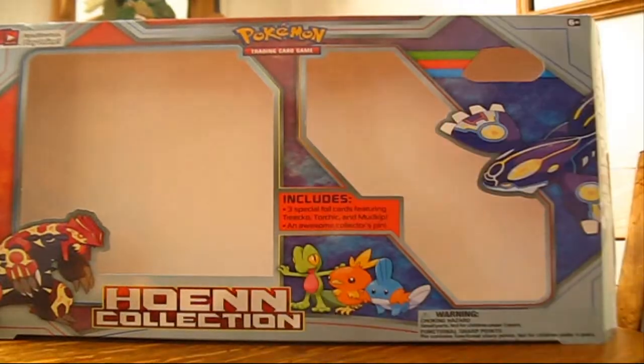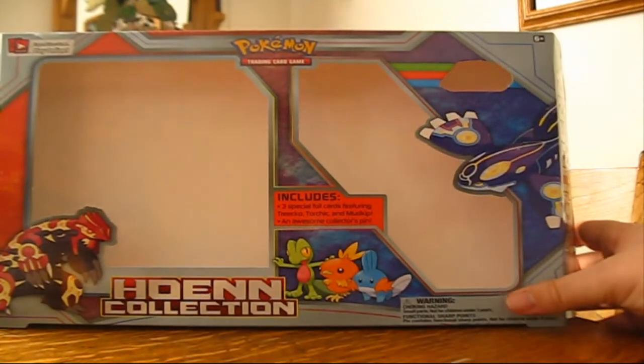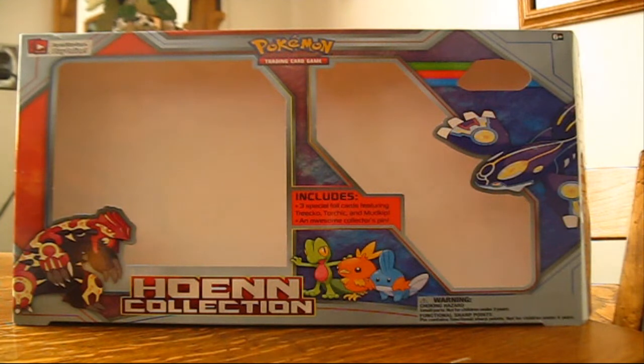I know the Primal Groudon, I think I prefer for its attack. Oops, the box fell. Are you gonna stay up or what? There we go. I think I prefer the Primal Groudon for its attack, but again, these are jumbo cards, so it doesn't really matter.